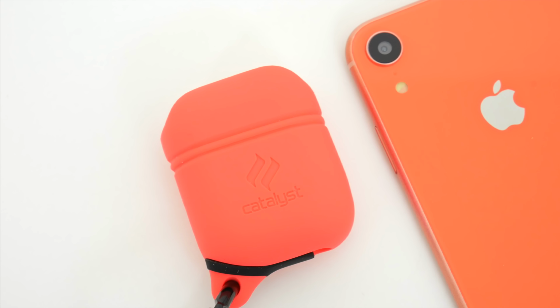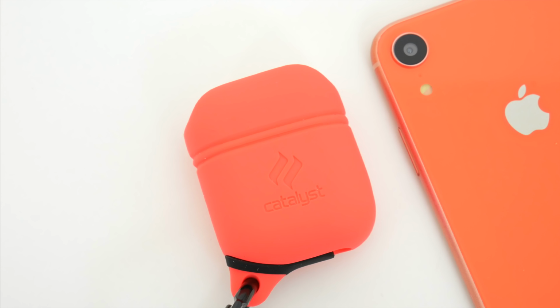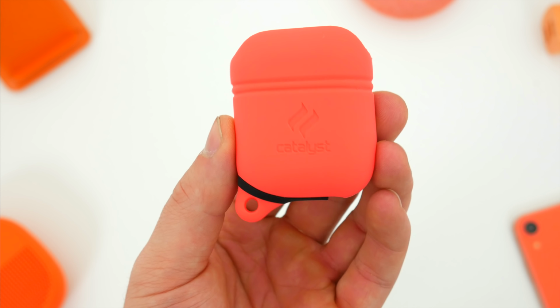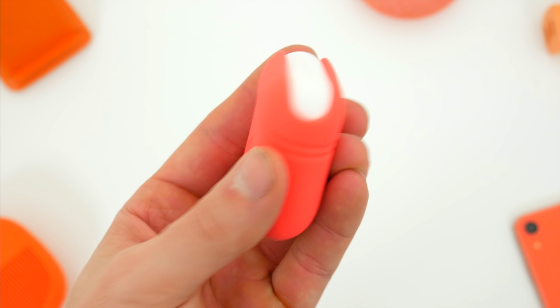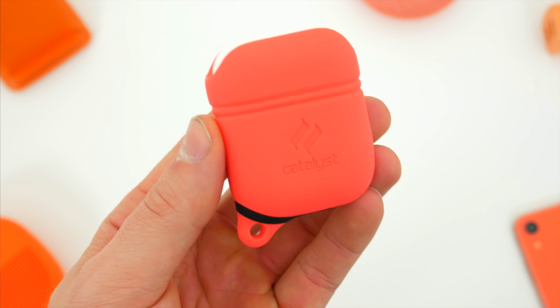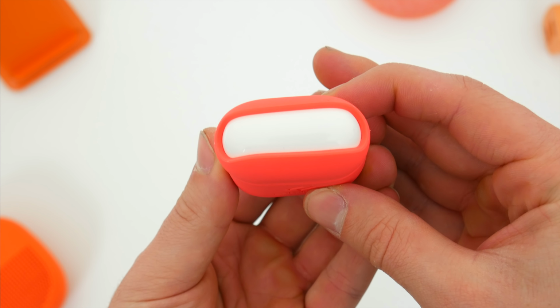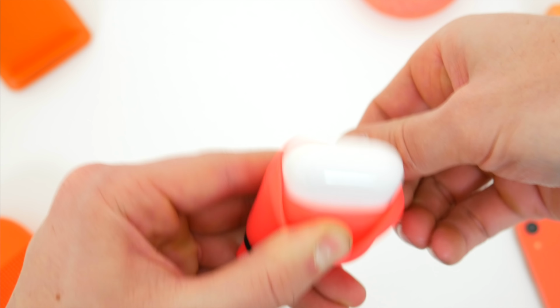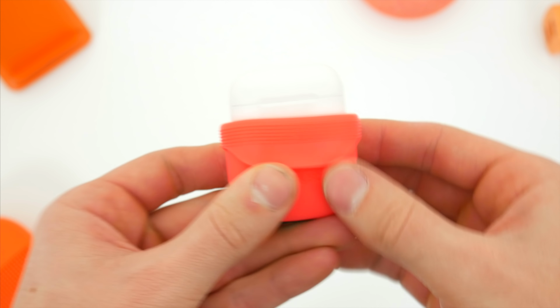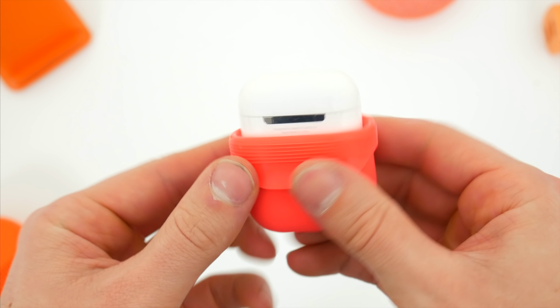Now, the next item on the list here is where we start to see a bit of a shift in color, but we're not too far off just yet. This is a waterproof AirPods case from Catalyst, and I actually didn't know that there was a need for such a product, but the way they did this is pretty clever. This is a single piece silicone case that sort of cradles your AirPods and seals them tight. When you need them, you simply peel back the top of the case, it holds it in place, and you can flip open your AirPods.